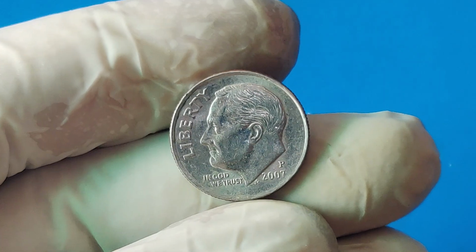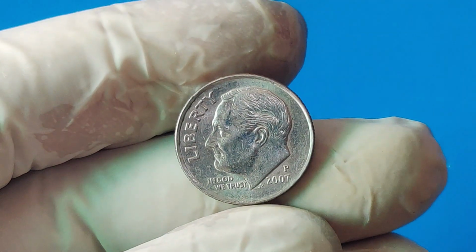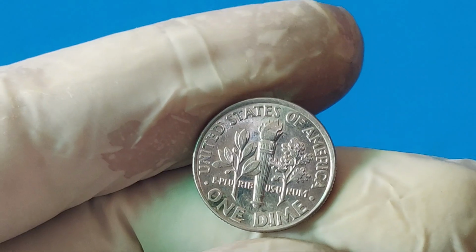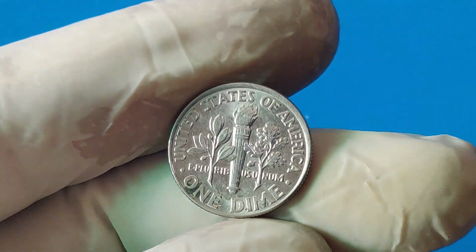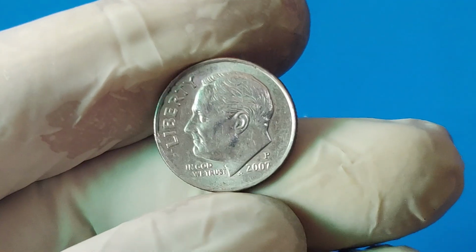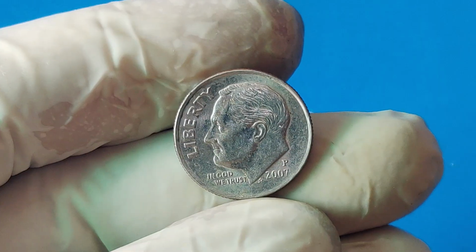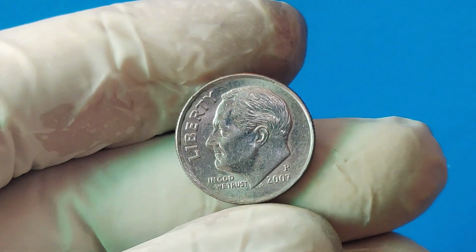It's mistakenly struck on a cent planchet, meaning it was intended to be a 1-cent coin, but was struck with the design of a dime. These minting errors are quite rare, and when they do occur, they often become highly sought after by collectors. The process of minting coins is highly precise, but occasionally mistakes happen. In this case, a blank mint for a penny somehow ended up being struck with a dime's design.